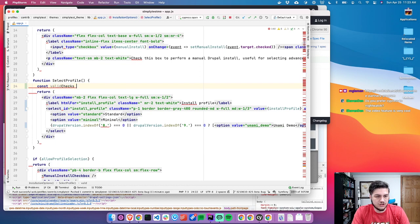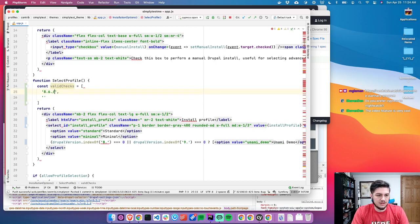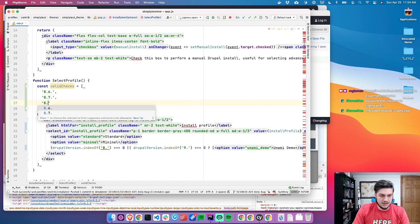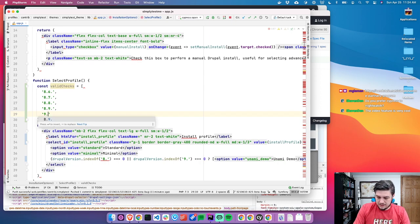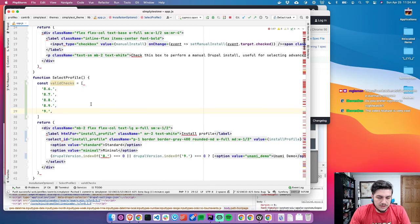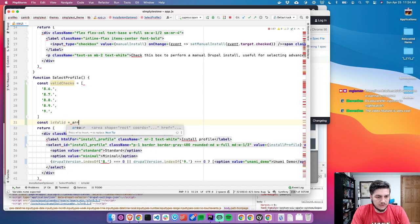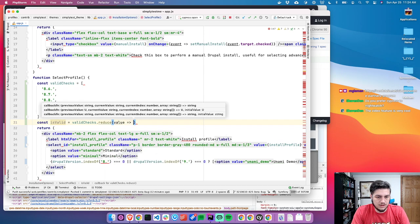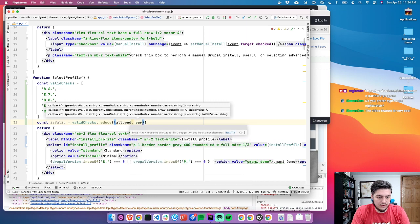Const valid checks would be, so we know it's 8.6, it's 8.7 dot, it's 8.8 dot, and it's 8.9 dot. And then anything in 9 dot. So those are the valid checks. And it's like const is valid equals previous value, current value. So we're going to do it in reduce, allowed, and we have version.